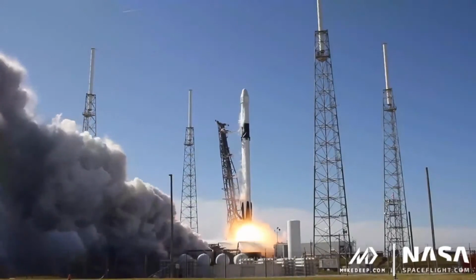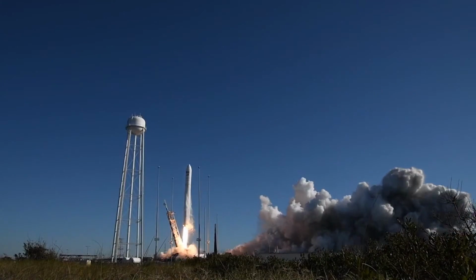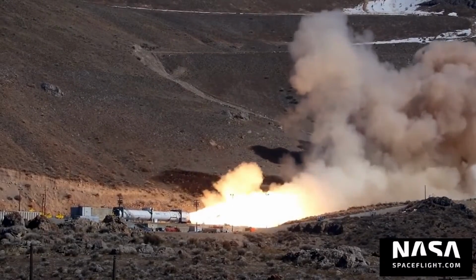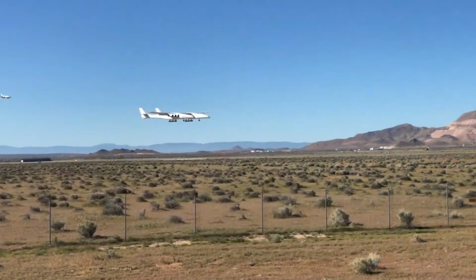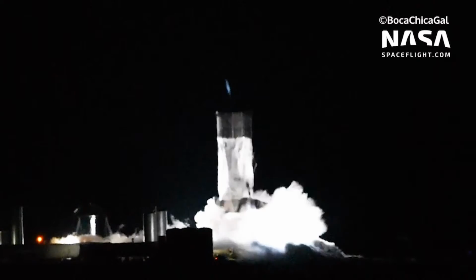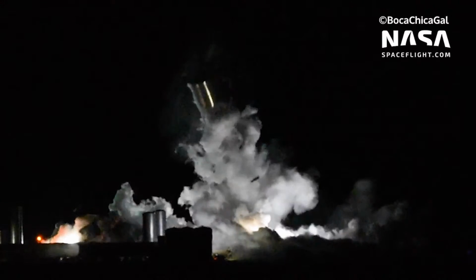Your chamber pressure looks good. Following up. Roger, roll, Atlantic. Flight outside of speed off. Yikes. You bet. Concur. We don't need any more of these.